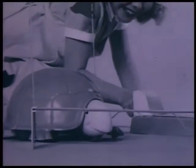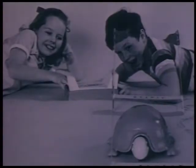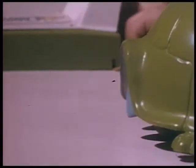And here's another game that even younger kids can play. It's Tuggy the Turtle, and watch him go.